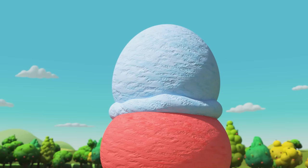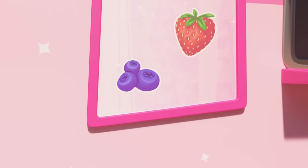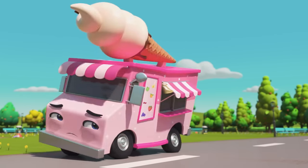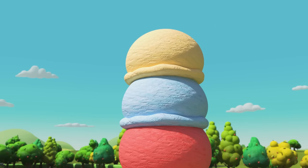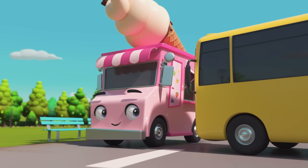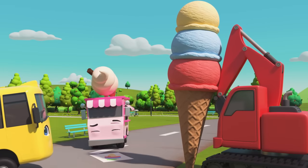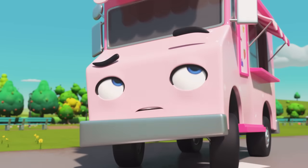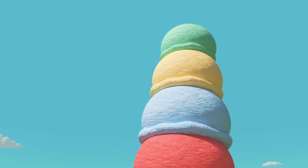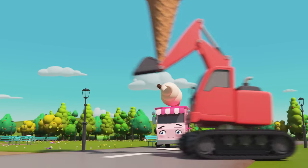That is looking so good, Buster! Okay, yellow next. Bananas, good choice! Haha, you want more? Okay, this has to be the last flavor, otherwise it will be too big. Apple it is. This is going to be one tasty ice cream. One last effort, Iggy. That ice cream looks quite wobbly. Steady as you go, Digger.